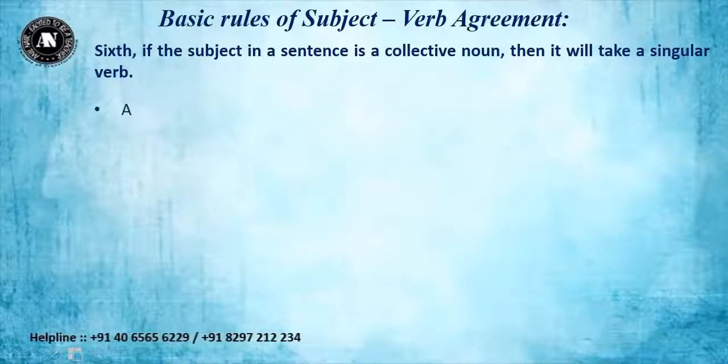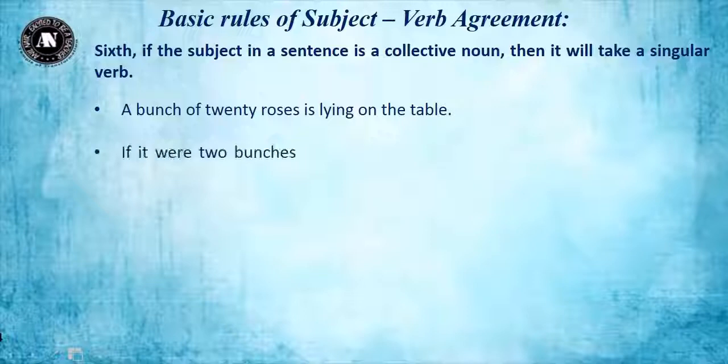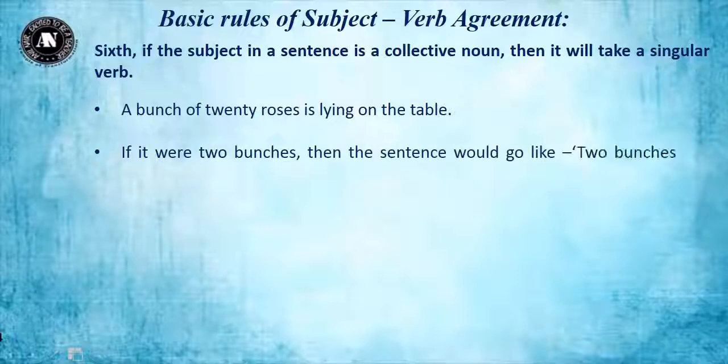For example, a bunch of 20 roses is lying on the table. Here the subject is bunch and not roses. Therefore, since it is one bunch, it will take a single verb. If it were two bunches, then the sentence would go like, two bunches of roses are lying on the table, because now the subject is plural, bunches, and so a plural verb will follow.